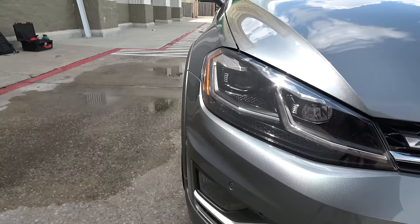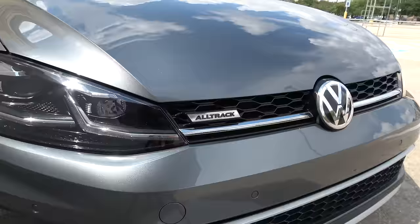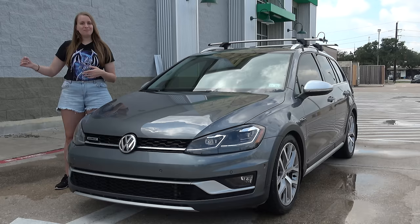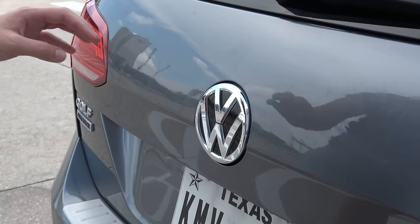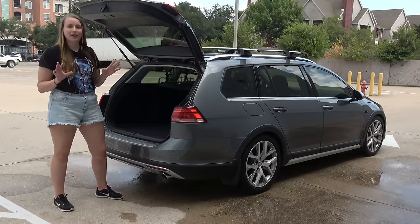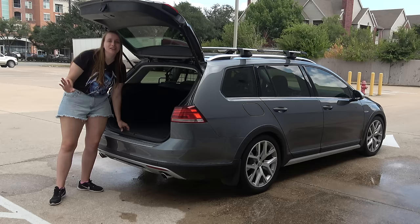But this is an SEL with a manual because it was brought from Canada. So that means you get all of the fancy features of the top trim with a manual transmission. The current owner of this car also bought a bunch of European spec parts, which make it an even rarer car in America. And one of those parts was the swivel hitch, which the first time I saw this, I was like, oh, wow. It was like showing a baby something, right?